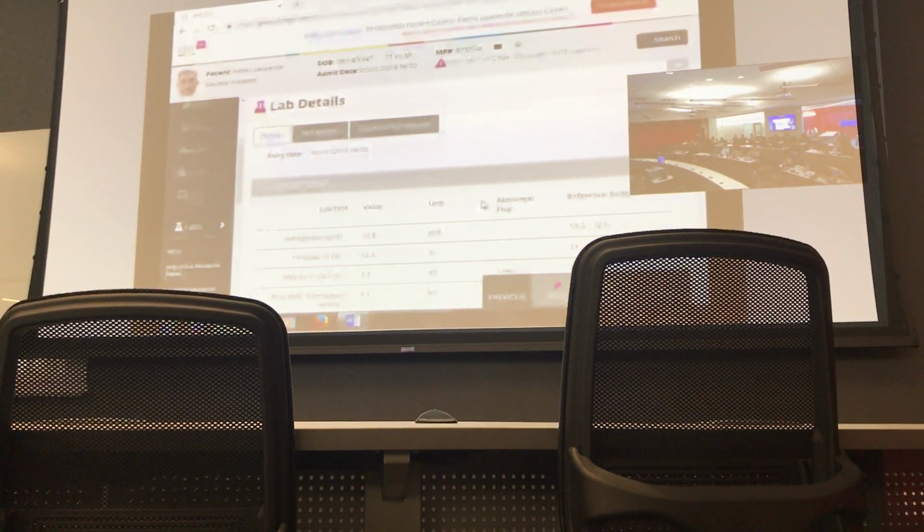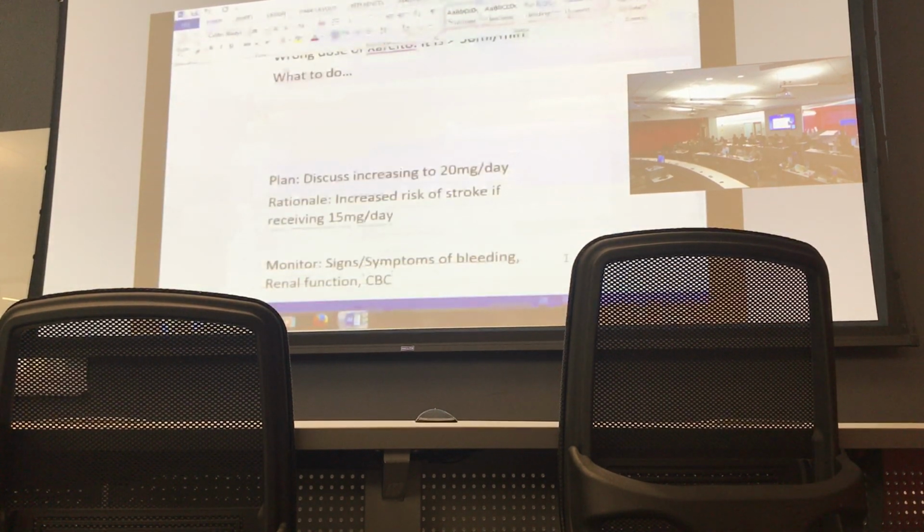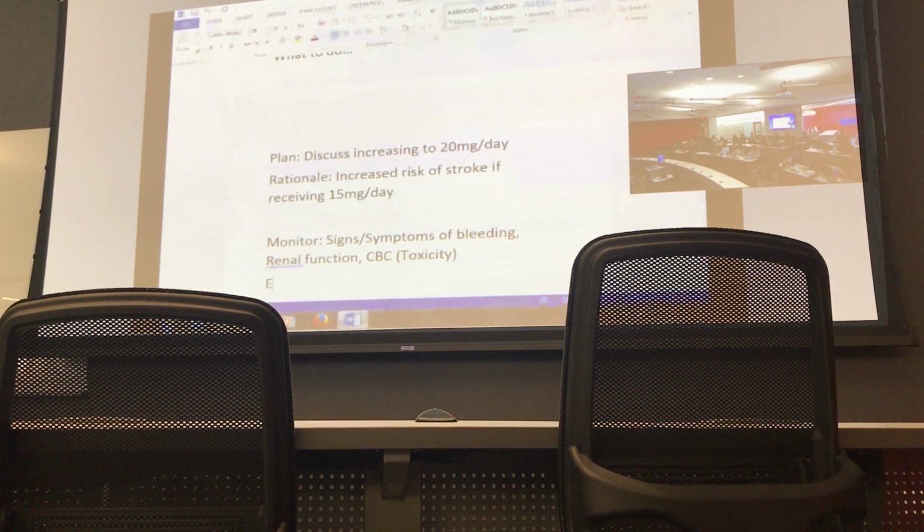The other things you would think about monitoring, these are all kind of toxicity, right? From an effectiveness standpoint, really what I would say is, stroke symptoms, but also don't forget about TIAs. So I had a classic case years ago of a patient on Pradaxa, which is twice a day.